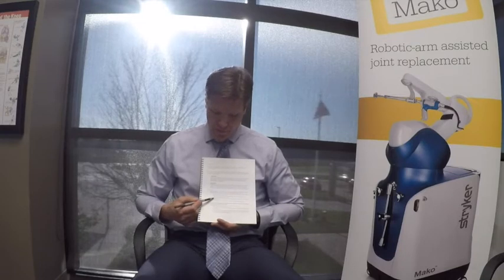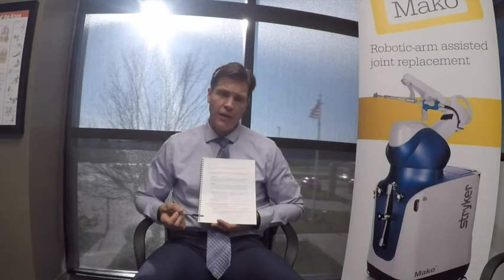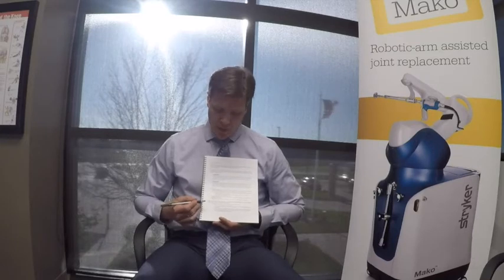Tylenol, 1,000 milligrams every 8 hours, is 2 extra strength tablets every 8 hours. These two medications are where you start with a mild level of pain. Now, immediately after surgery, it's probably going to be more than just mild.